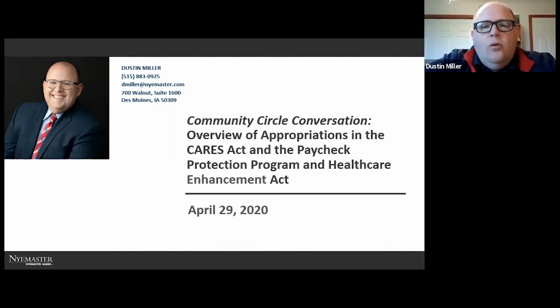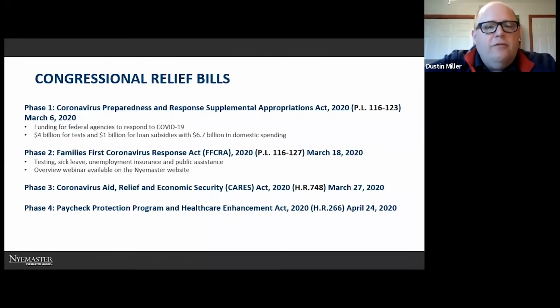But basically, the whole goal here is to provide an overview of all of the spending from the CARES Act and from the most recently passed Paycheck Protection Program and Healthcare Enhancement Act, which was essentially just an increased appropriation for some existing programs. So Bridget, you can click forward.